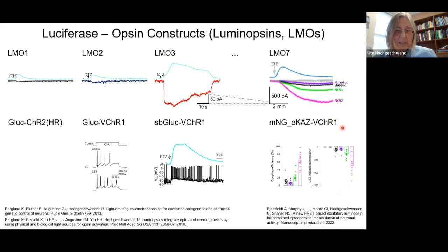LMO7 is still VChR1, but the light emitter now is a construct from Nathan Shaner's lab, and it's a fusion of mNeonGreen, the fluorescent protein, with eNanoLantern, a mutated version of the Oplophorus luciferase, and this basically BRET probe then activates the channel. You can see here the inward current amplitude, the size of the current.